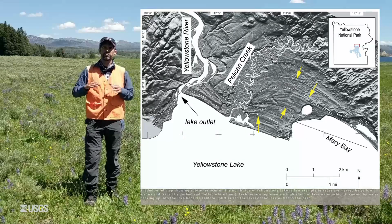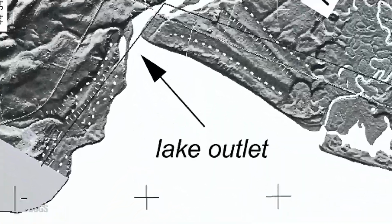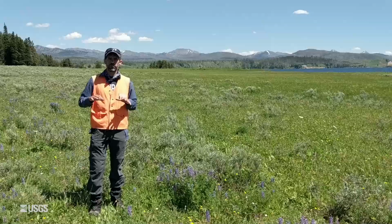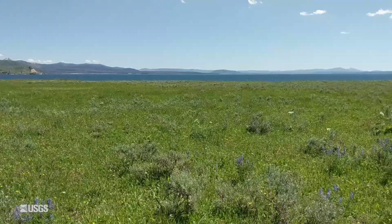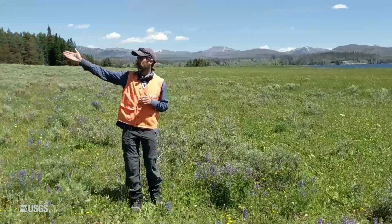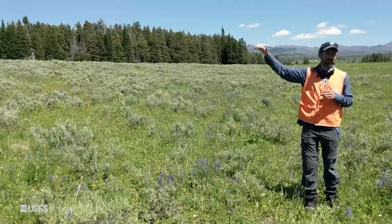And every time it rose and fell, the waves on the lake would cut a terrace, like a bench, into the margin of the lake, into the shore. I'm standing on one of those terraces now, which you can see is actually above the level of Yellowstone Lake now. So where I'm standing represents a period where Yellowstone Lake was higher. And in fact, even above me is yet another terrace that represents a time when Yellowstone Lake was even higher.